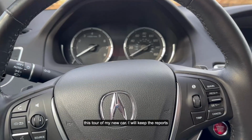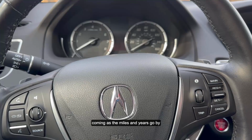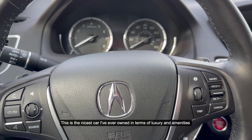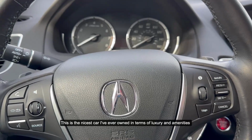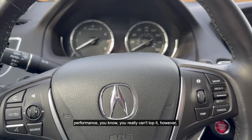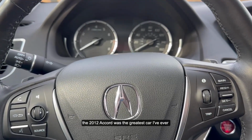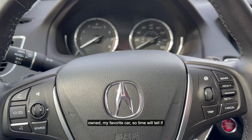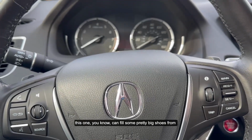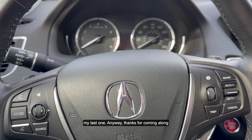So I hope you've enjoyed this tour of my new car. I will keep the reports coming as the miles and years go by. This is the nicest car I've ever owned in terms of luxury, amenities, and performance. Really can't top it. However, the 2012 Accord was the greatest car I've ever owned, my favorite car. So time will tell if this one can fill some pretty big shoes from my last one.